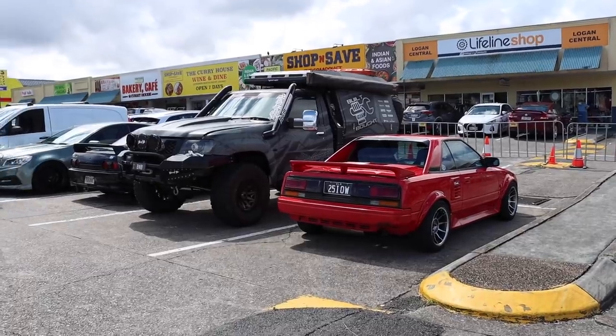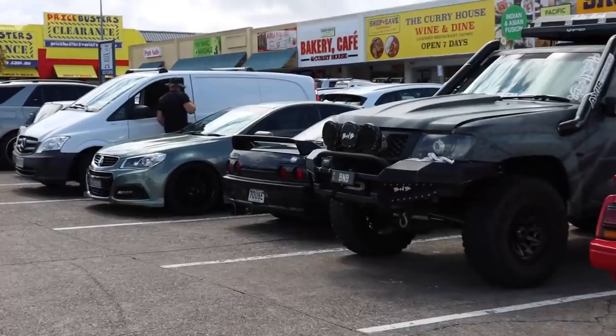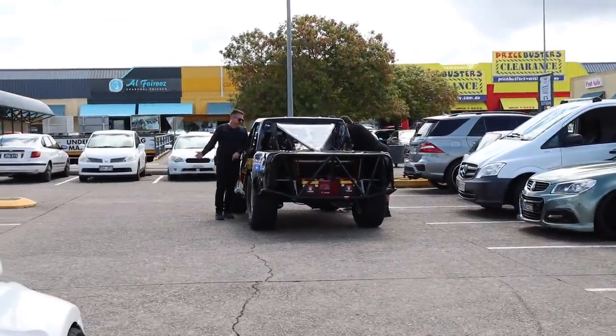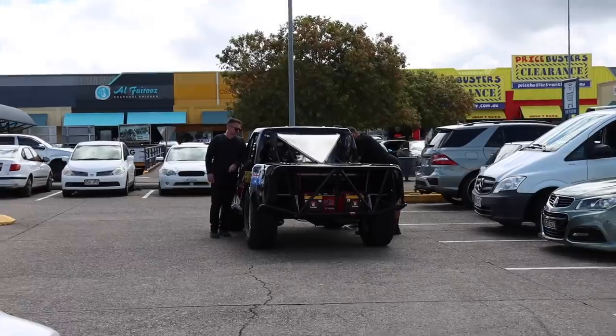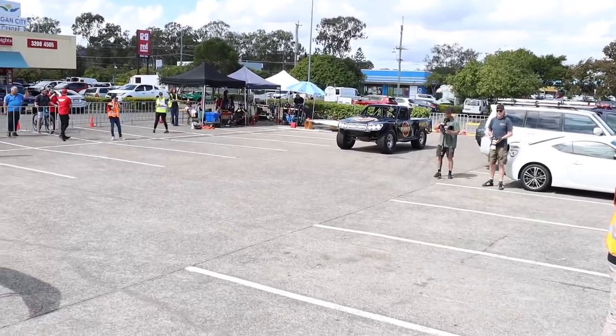Look at this lineup. Ferrari, Patrol, R32, Stadium Truck, Veloza. I'd probably still rather own the Stadium Truck actually. That'd be nice.